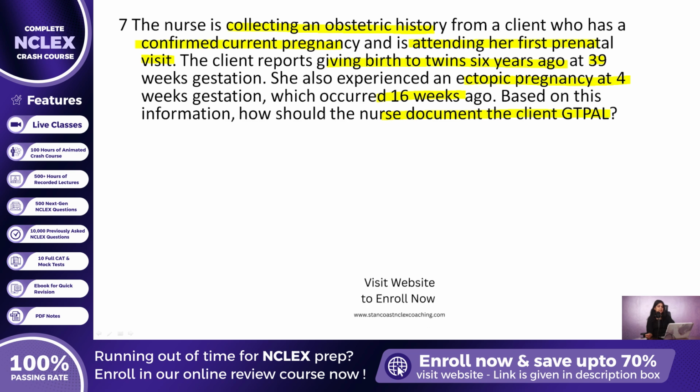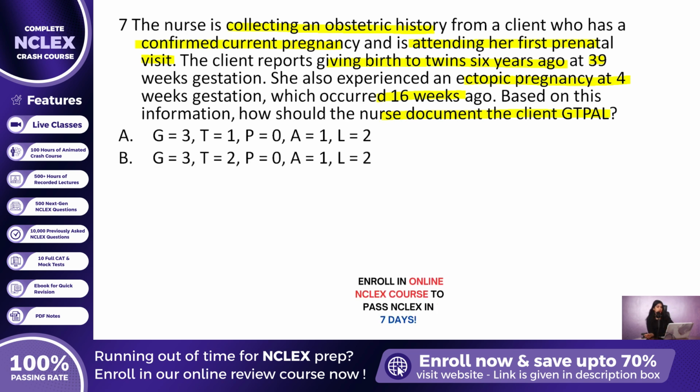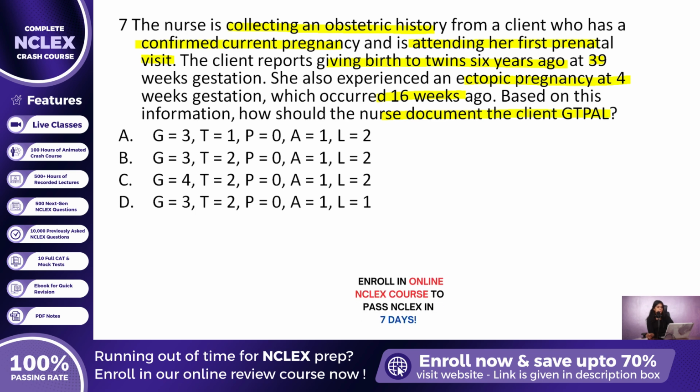Here are the options. Option A, gravida is 3, term is 1, preterm is 0, abortions is 1, living is 2. Option B, gravida is 3, term is 2, preterm is 0, abortions is 1, living is 2. Option C, gravida is 4, term is 2, preterm is 0, abortions is 1, living is 2. Option D, gravida is 3, term is 2, preterm is 0, abortions is 1, living is 1. The correct option is option A. Gravida is 3, term is 1, preterm is 0, abortions is 1, living is 2.